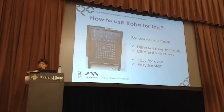We don't have the latest version of Koha. We are always one or two years late, so perhaps we have missed some functionalities that would have made it easier, but we encountered several difficulties. First, for books and theses, it seemed logical to us to use the holds module of Koha to handle it.